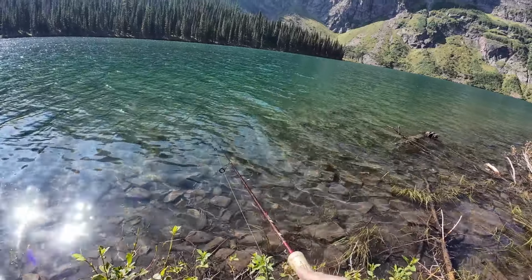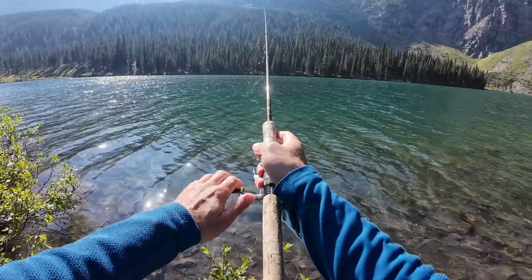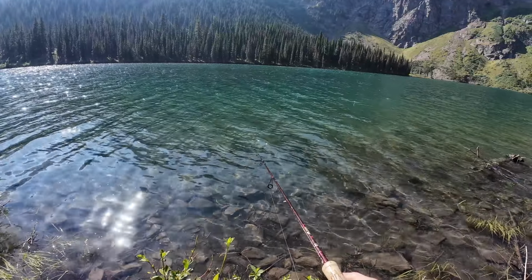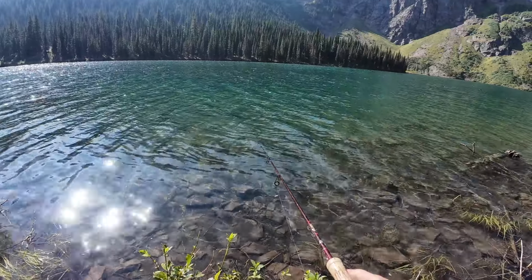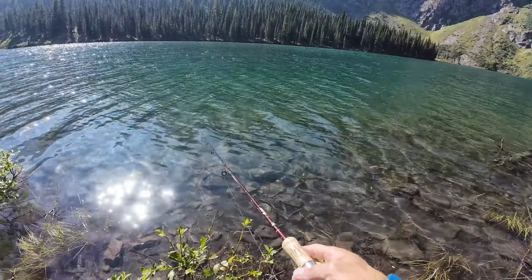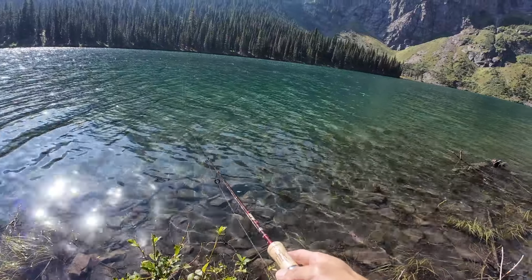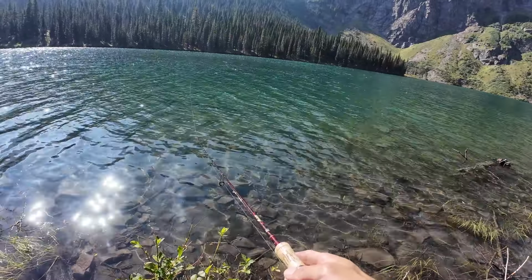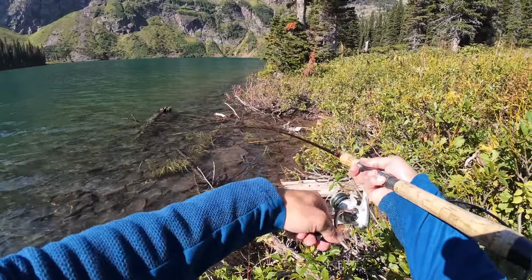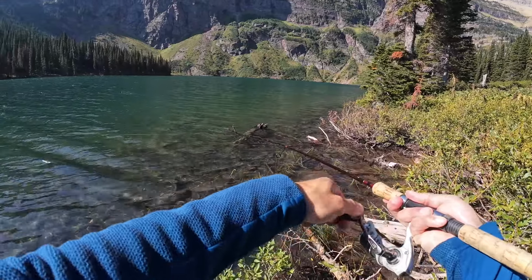Yeah, it definitely seems like when I hit a fresh spot, I get a lot of action. And the longer I sit at the same spot and work it, the less action I get. There we go. Nice hit. Oh, they hit so hard.